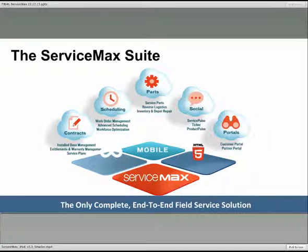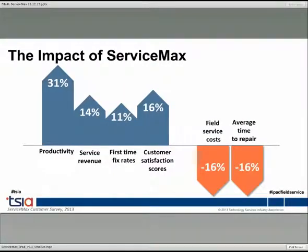Mobile is a key component to what we do, and I think obviously it's a key component to delivering flawless field service. And it's, of course, what we're here to talk about today. And I'll get to a quick demo of our iPad app. But first, what's the result of this flawless field service?